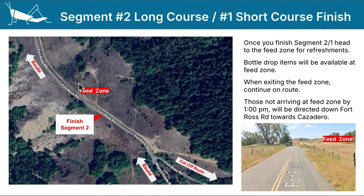So we'll have some snacks over there. Thank you to all volunteers who are helping out with that. We have a hard 1 p.m. cutoff, which is very generous. Should you not arrive by that time, the marshals will take your timing chip off of your fork, and then you'll return via Fort Ross and be the first one back for beer and pizza.